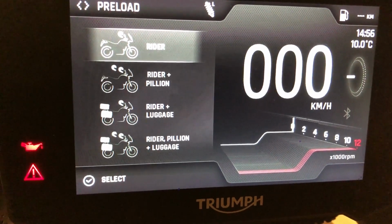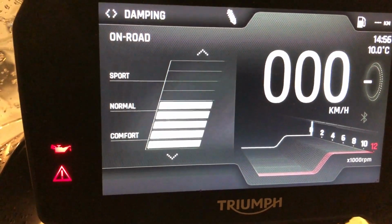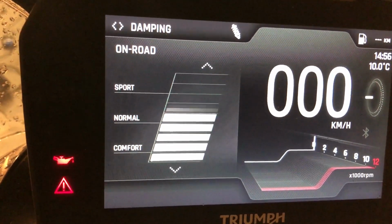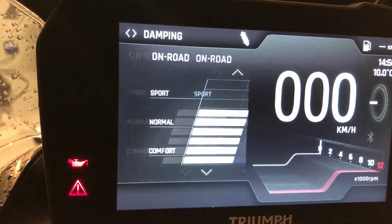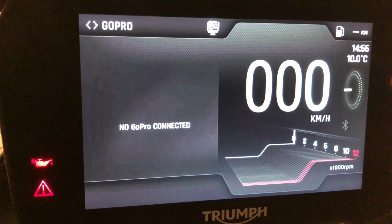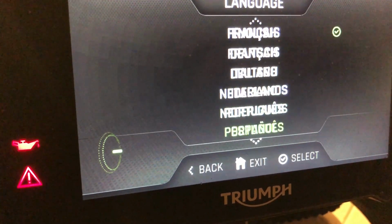Trip 1 is your preload settings. Aha, that's what I was looking for. Okay, great. Okay, so adjusting that damping on the fly with a good visual. Excellent. Okay, so Tiger 1200 owners will be used to that. That's nice. SMS review, call history, GPS. So all of these are things you can disable from viewing on the screen if you're not using them. Music volume, tag.